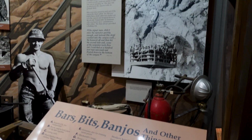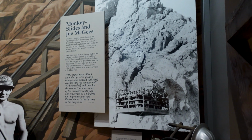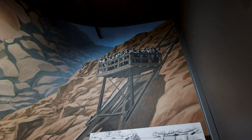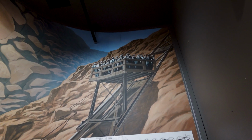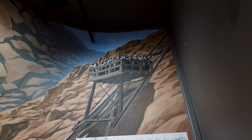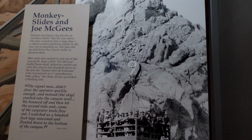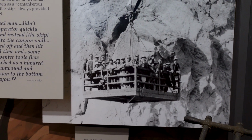So I think we're supposed to be on a replica here of something called a monkey slide, which is frightening. If you look up there, that really shows you a portrayal of what these guys did. They got into this wooden deck that would be greased and slide down the hill to transport them. And there's a picture, I think, of said thing.